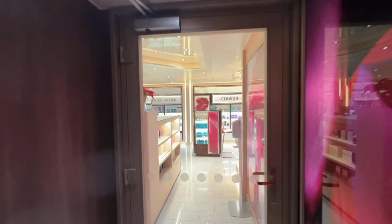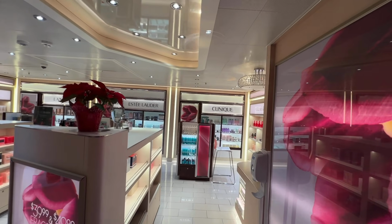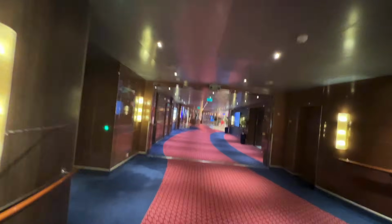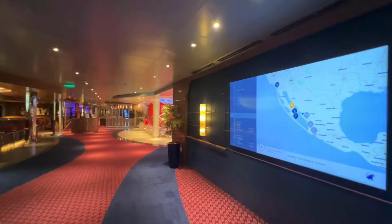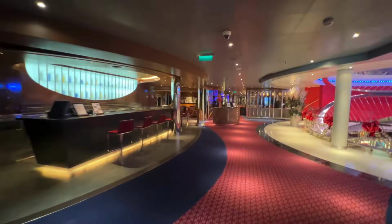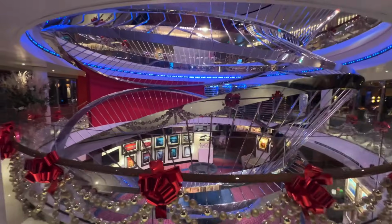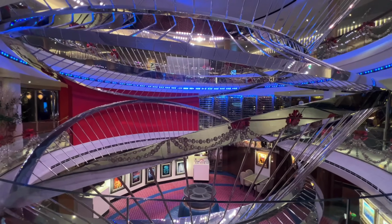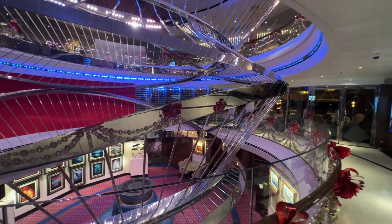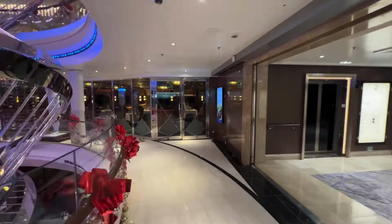Oh, the perfume shop. Alright, let's head on down. This interactive board is always helpful. It gives you your itinerary and where you're currently at. Alright, let's head up a little bit farther to the second level of the atrium. Now from here you can see down to the first level where that art gallery was at. And over here to the right hand side, this will take us over to the Pinnacle Grill.